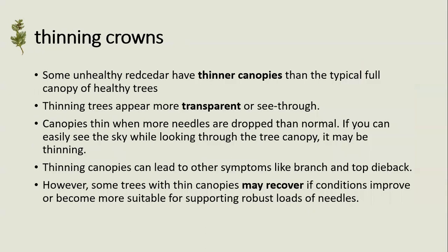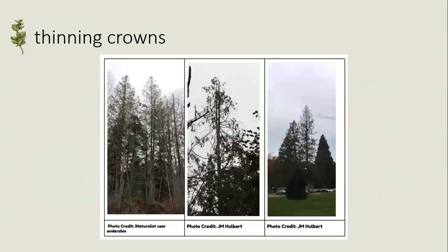So for thinning crowns, it's actually pretty obvious. The thinning trees appear more transparent. You can really see the sky in the background. So these are just going to be thinner canopies that are lacking some needles due to the dieback. And this is a good example of something you could see, a thinned out canopy, and that tree may recover. But of course, you're just recording what you're seeing in that moment. And so if you see anything like this, this would be a thinning crown.